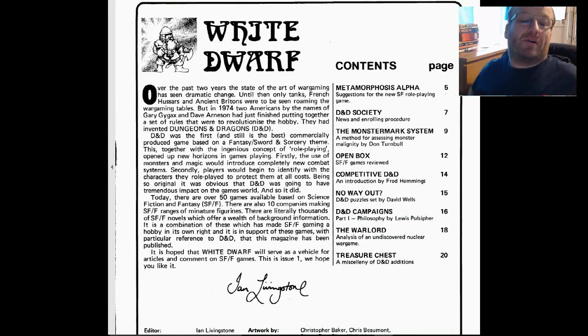Contents page. Right. Over the past 2 years, the state of the art of wargaming has seen dramatic change. Until then, only tanks, French hussars, and ancient Britons were to be seen roaming the wargaming tables. But in 1974, 2 Americans by the names of Gary Gygax and Dave Arneson had just finished putting together a set of rules that were to revolutionise the hobby. They had invented Dungeons and Dragons.